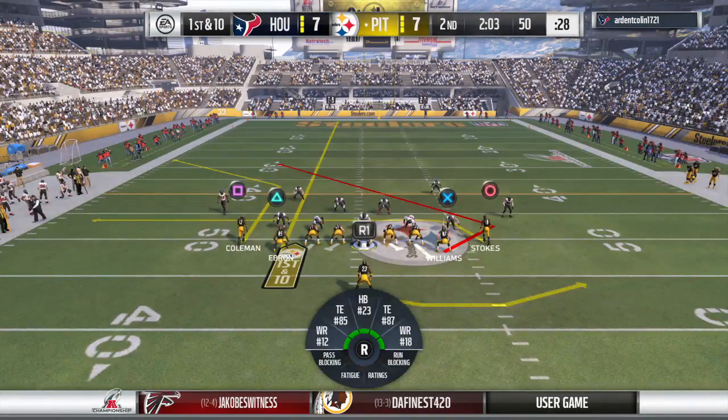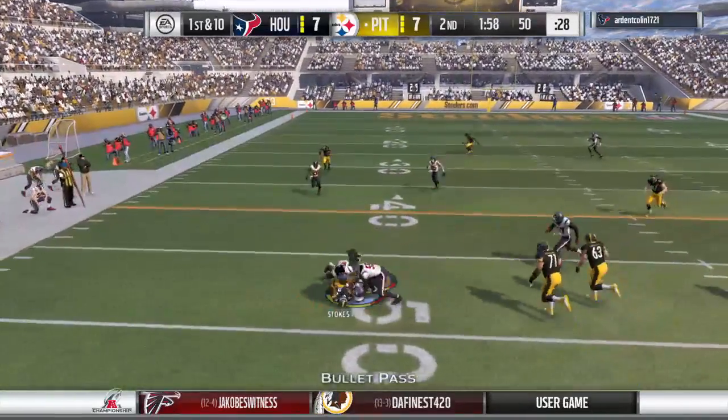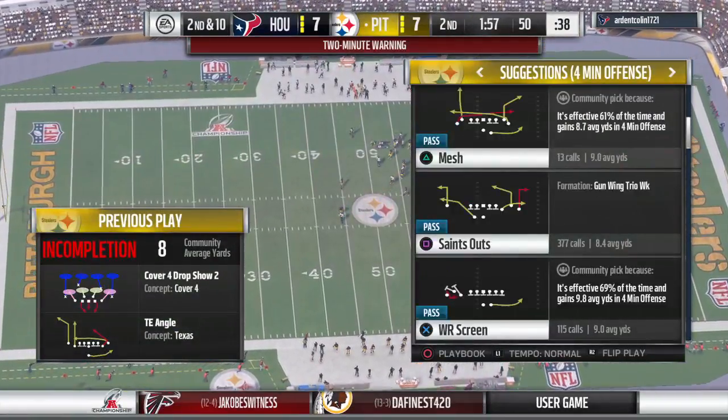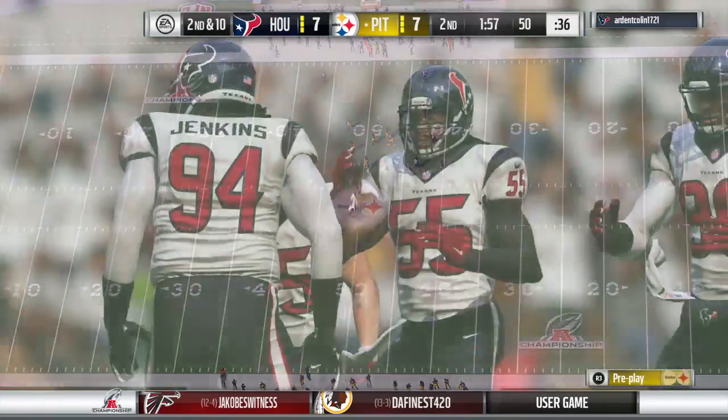Hurry up, here we go! 3-19! From the 50, it's gone. A minute 57 to go in this first half. Back with more of the AFC Championship game after this.